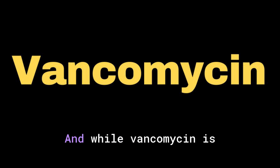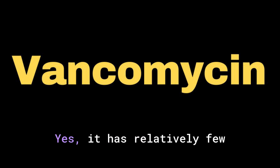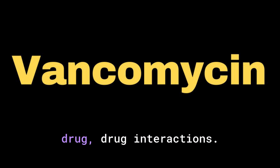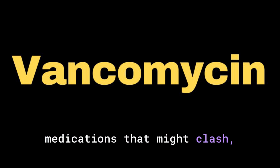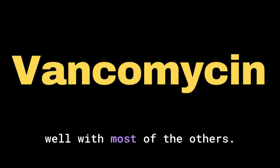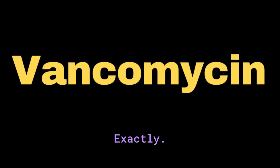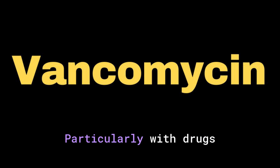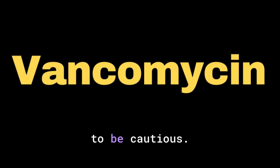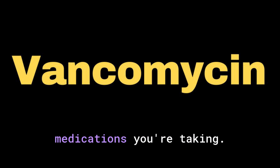Good to know. And while vancomycin is generally a good mixer in terms of drug interactions, it has relatively few drug interactions. Unlike some medications that might clash, vancomycin seems to get along well with most of the others. It's like that easygoing friend everyone loves at a party. Exactly. But we still need to be mindful of potential interaction, particularly with drugs that can also affect the kidneys or hearing. It's always best to be cautious and talk to your healthcare provider about all the medications you're taking.